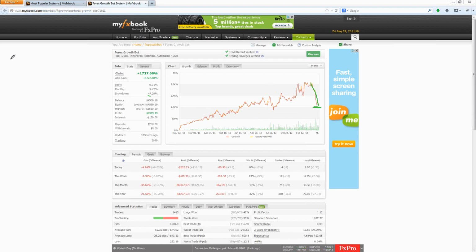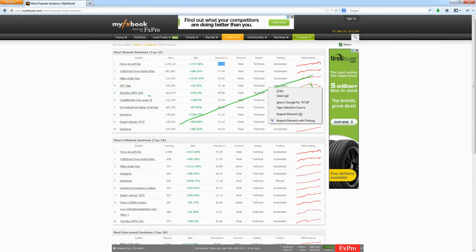But let's just back up. So a good robot, like I say, is not going to have to have a perfect linear curve. As we look through some of these, you're really not going to find that. So let me go back to the previous page. Need to clear off these drawings.